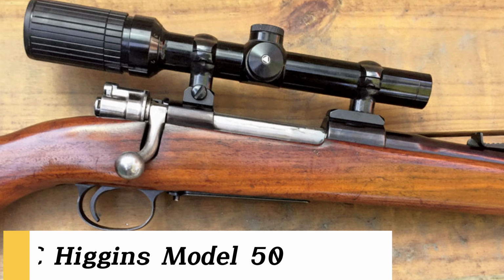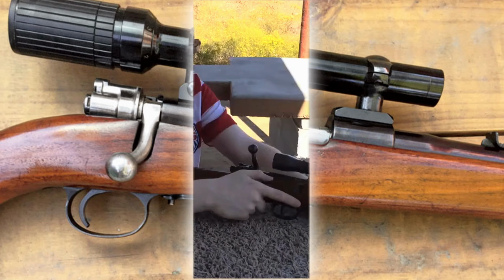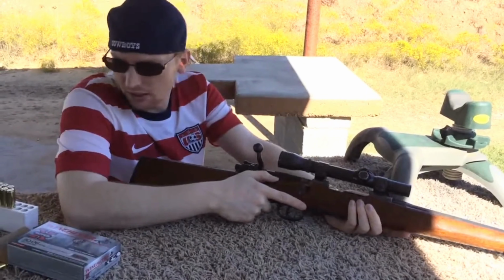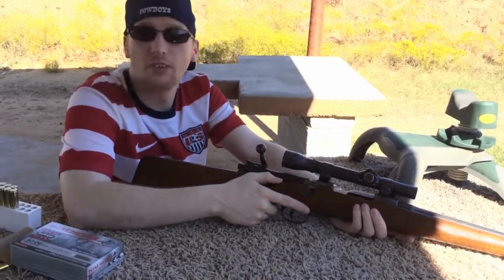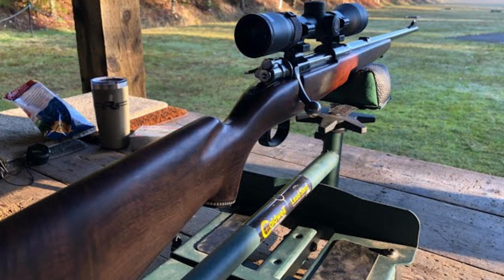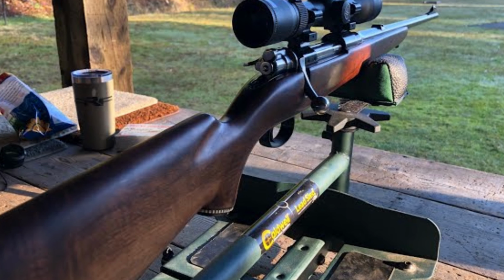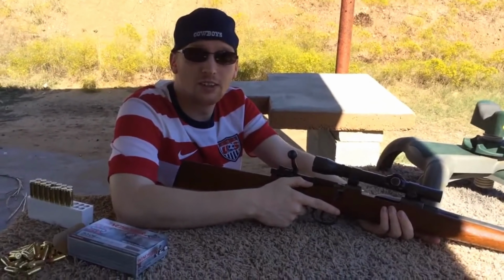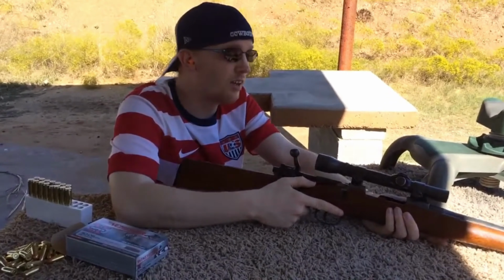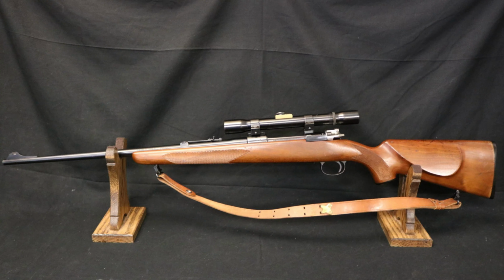3. JC Higgins Model 50, Belgian FN Mauser action in disguise. Here's a rifle many shooters overlook simply because of its name. The JC Higgins Model 50. Sold by Sears in the 1950s and 1960s, this rifle flew under the radar for decades. But what most people don't know is this. The Model 50 was built around a Belgian-made FN Mauser action, one of the finest ever produced.